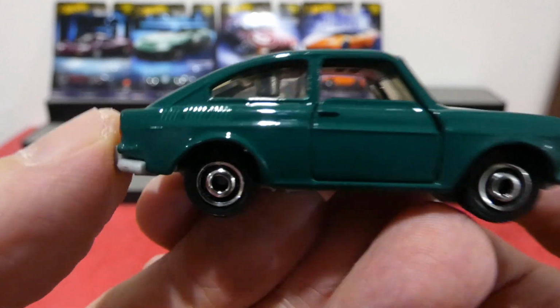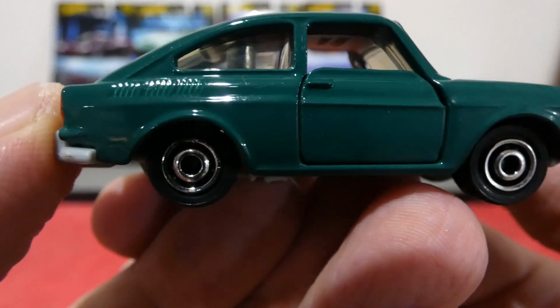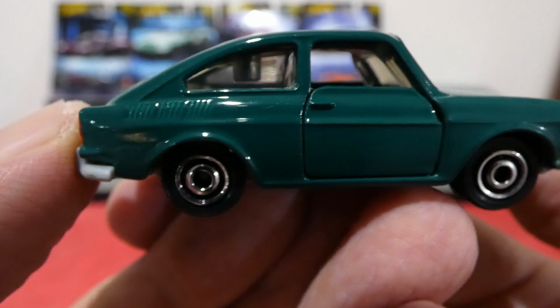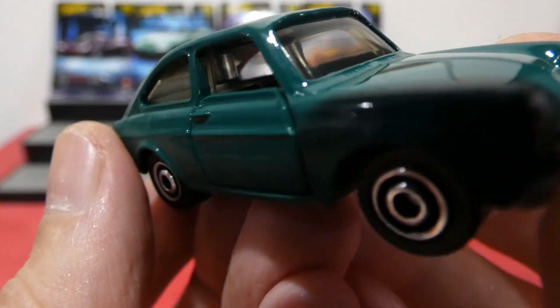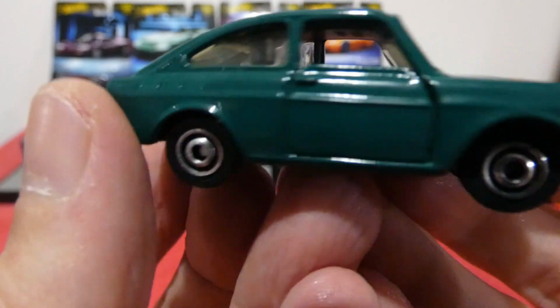This one here also has the horrible post. Oh, it's only got a half post. Why has it got half a post? What is the point of that? What on earth is the point of half a post?